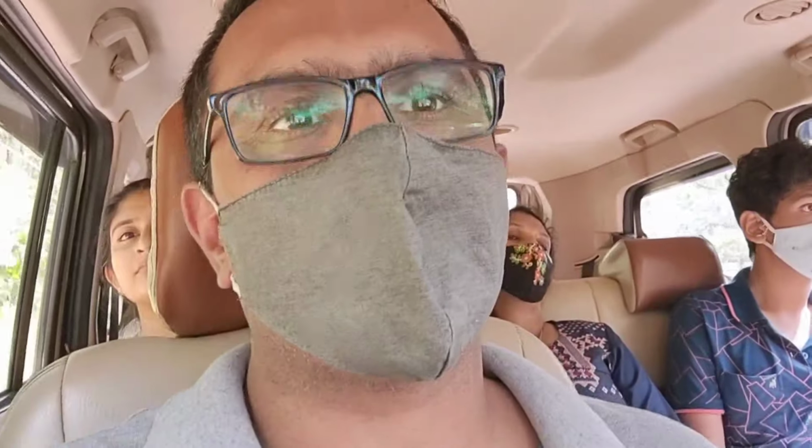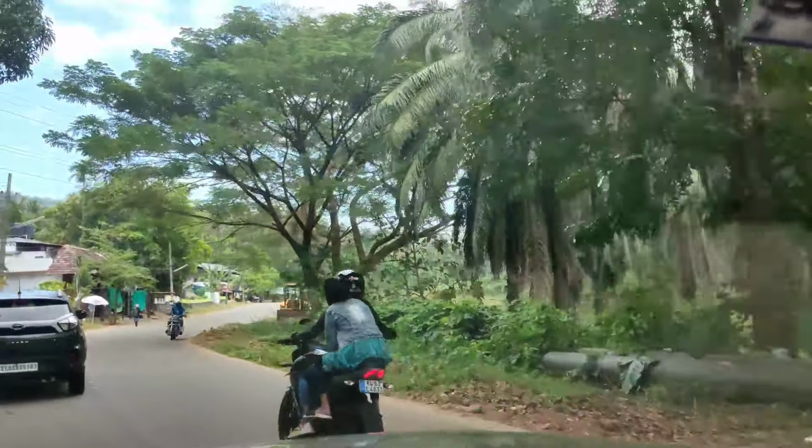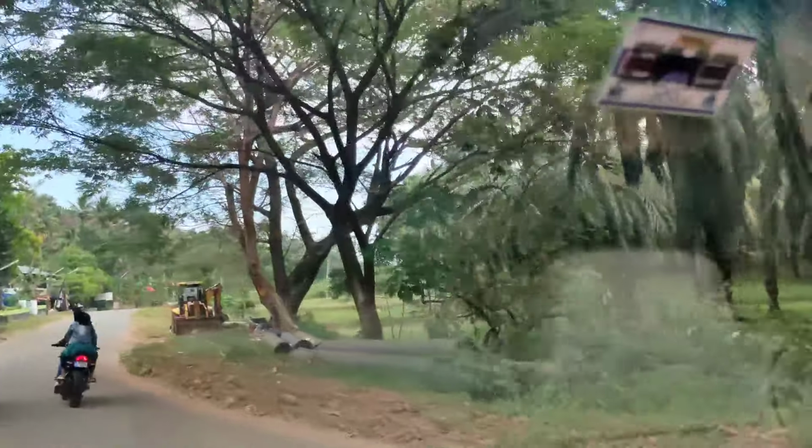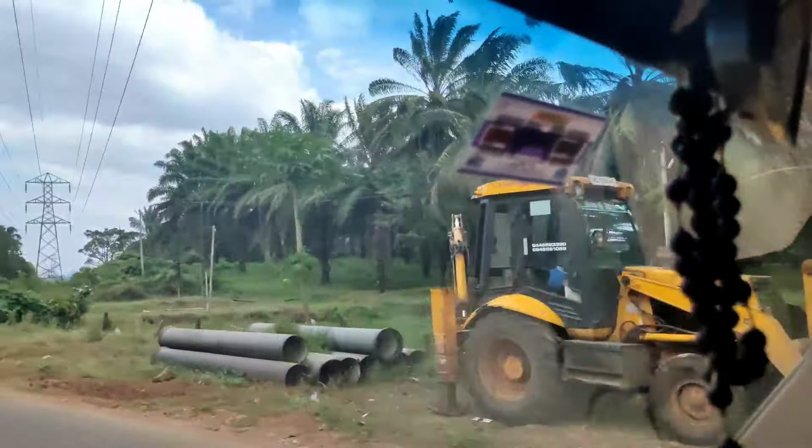Unfortunately, the resort that we went to now doesn't have restaurants. So we are moving to another place and we get some good clean restaurants. In fact, there's a lot of restaurants over here, but I'm not sure which one is good, which one is mediocre. So unfortunately, we kept on driving and we couldn't find a restaurant that anyone liked. So the only option was to drive directly to Athirappally.